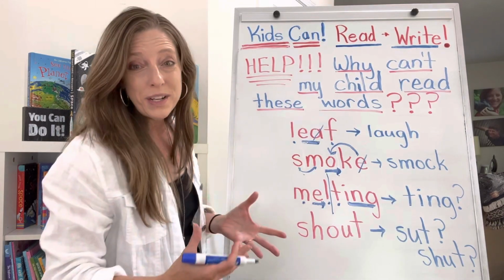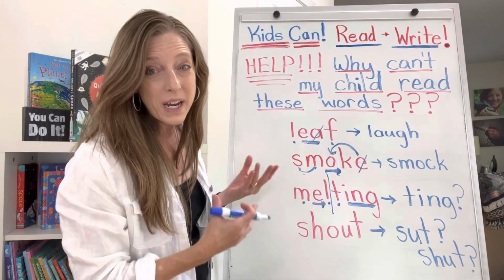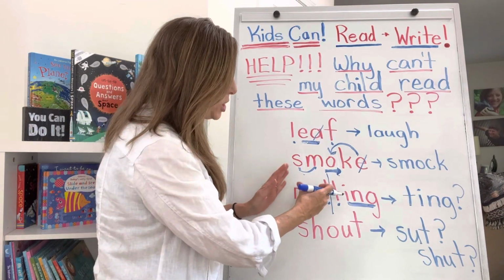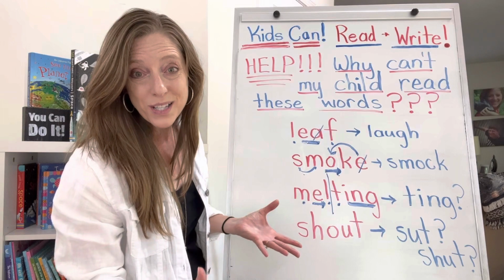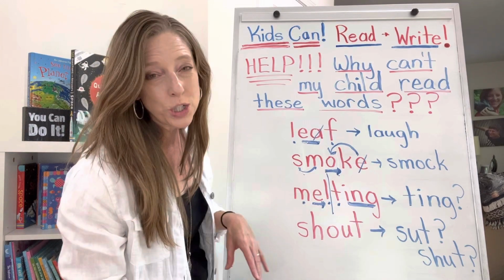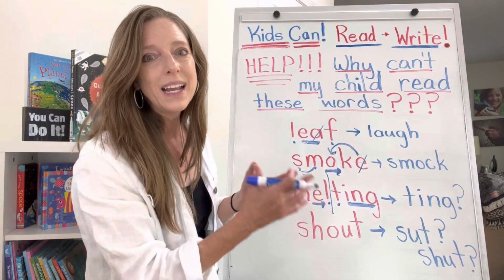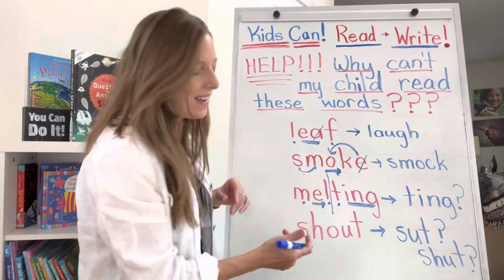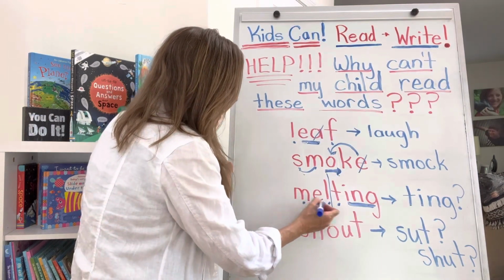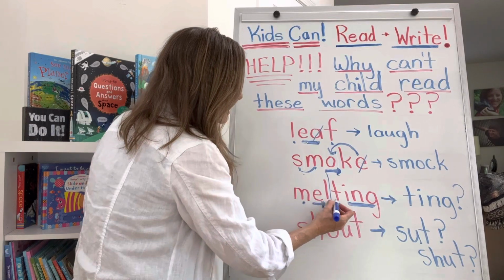If you have memory issues, it's going to go pretty quickly. You're going to have to train your brain to hang on to that little chunk when you get to the next sound. And that's part of the reading process. So don't give up and go, oh, my child just can't remember that long. Just let them sound it out again and again until finally they'll go, oh, I remember it. It's mel. Okay, so m-el, mel, ing, ting, melting.